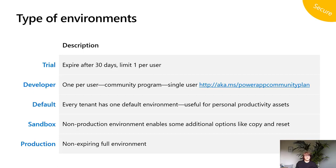Then there's the sandbox environment. It's a non-production environment that enables some additional options like copy and reset. It can be used for development and testing, separated from production. Provisioning sandbox environments can be restricted to admins, but conversion from production can't be blocked. Developers require environment maker access to create resources in the sandbox environment. If used for testing, only end-user access is needed.